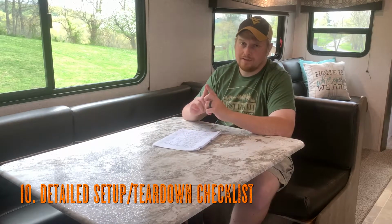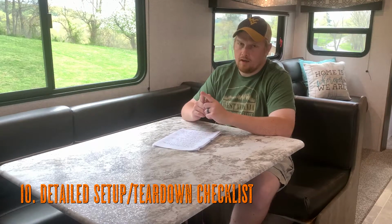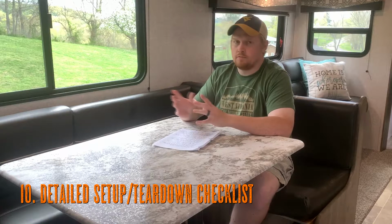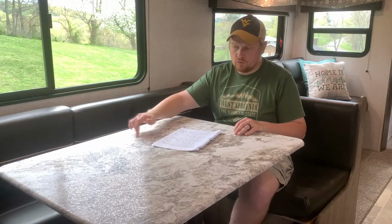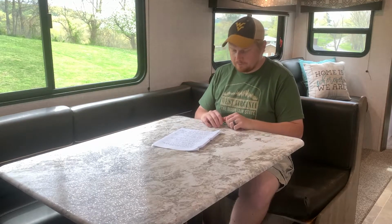And that is a very clear, detailed checklist that you come up with for everybody involved in your setting up and tearing down process. Sometimes you individually have different jobs with your husband, wife, family. You need to have a very detailed checklist in order of who does what, when they do it, etc. And you need to treat it like a pilot using a pre-flight checklist.